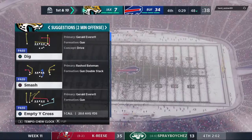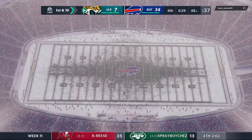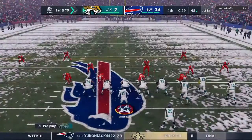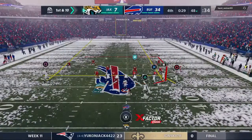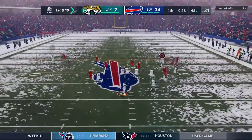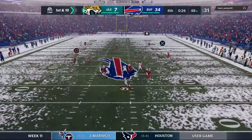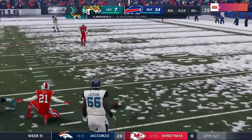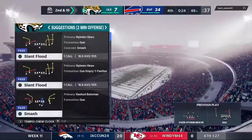And possession will switch hands, 1st and 10. 48-yard line. Good starting field position for them here as they come up 1st and 10. Just shy of midfield at the 48. Trying to shake off the interception from the last drive. He'll look to throw. And that is incomplete. He couldn't hold on through the contact.